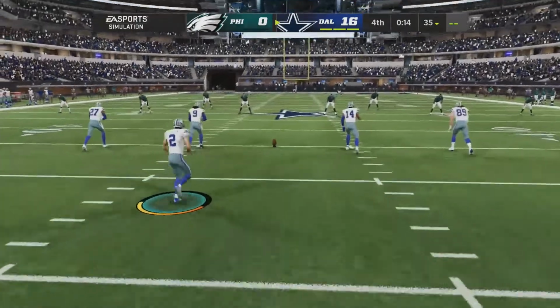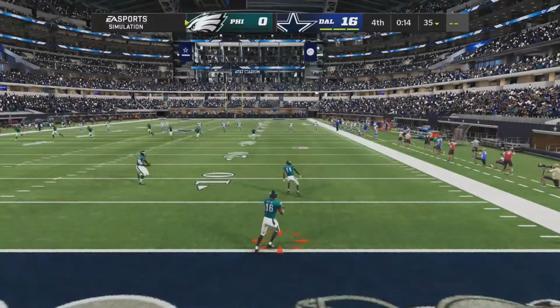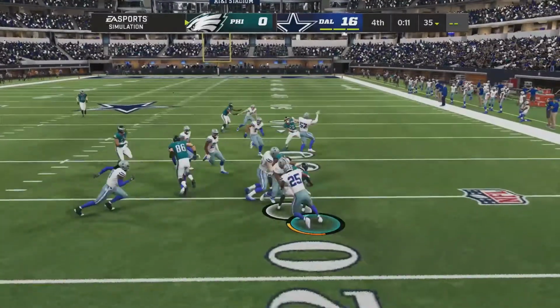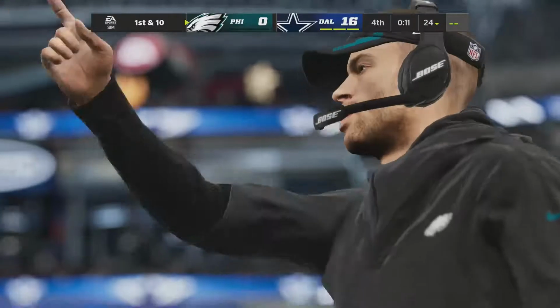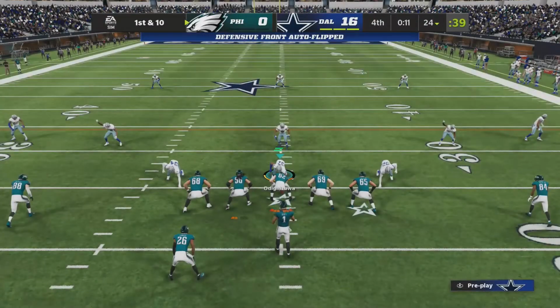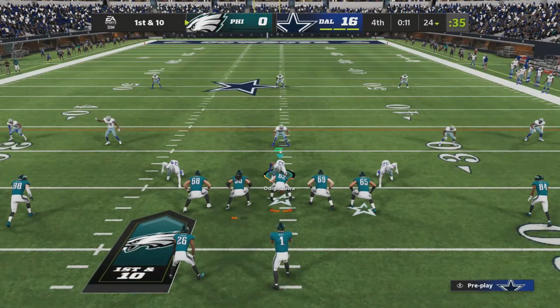So with the missed PAT in his rearview mirror, he goes back out to kick this one off. Taking it about the 1. And he'll be tackled just shy of the 25. The Eagles offense set to begin their next drive. What do you do here down like this in this situation?